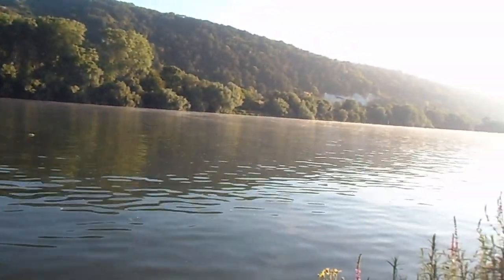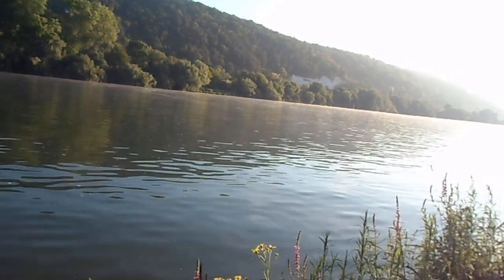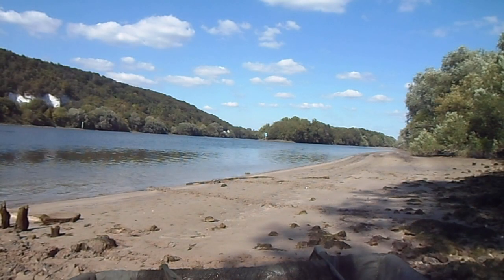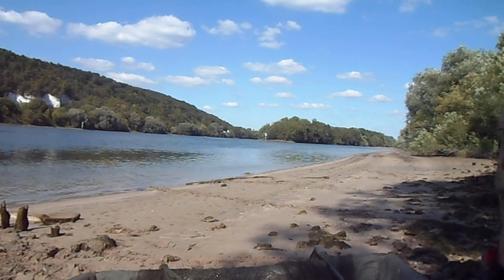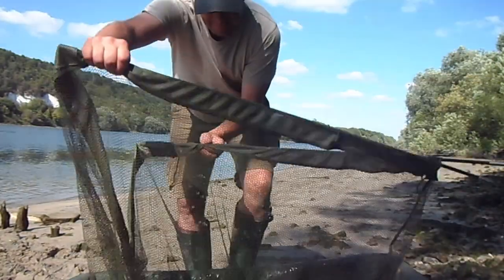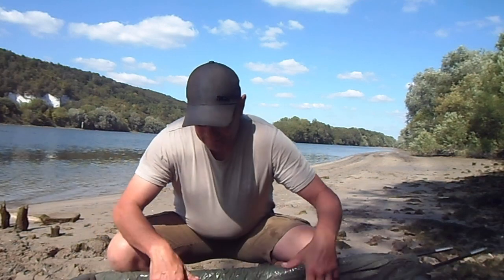Been told there's carp in here. I don't think they're going to break any records, but it'd just be nice to catch a River Seine carp. Go.